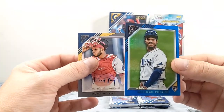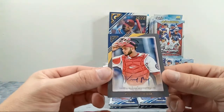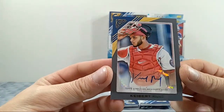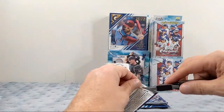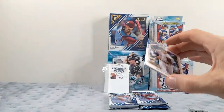There's a keeper. I'm telling you, I love this stuff, man. I love this product. And a Keibert Ruiz for the Nationals. Keibert Ruiz, top certified autograph issue. Nice Wander. I was hoping that had the ink on it. Definitely hoping that had the ink on it.